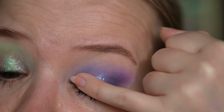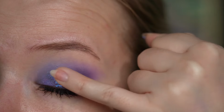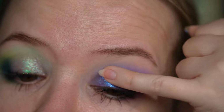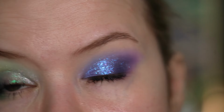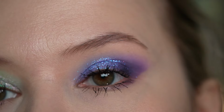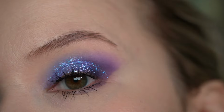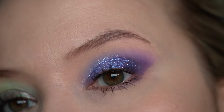Oh, it's so dimensional and so sparkly. It's so pretty. And I'm just kind of tapping it on and pressing it into my lid. And that is so, so pretty. It's very glowy. And here's the second finished look. This eye looks fine. No sign of creasing yet. And I love the way that all the different sparkles hit the light.